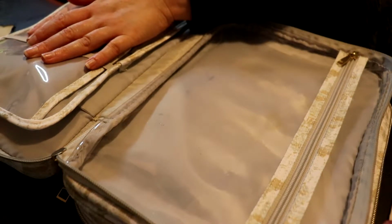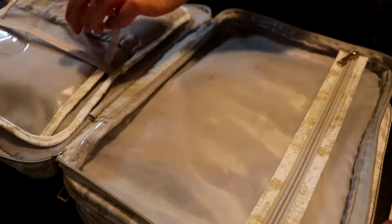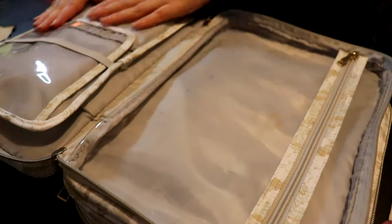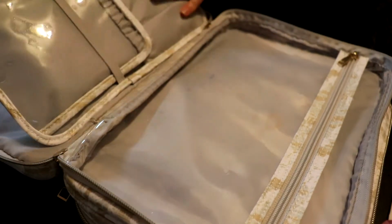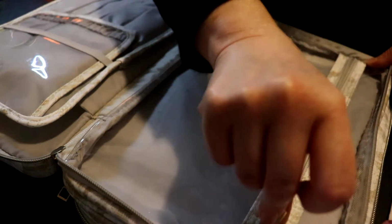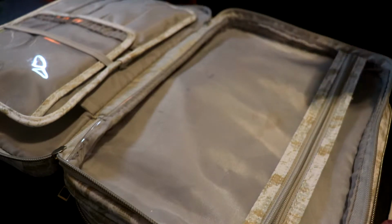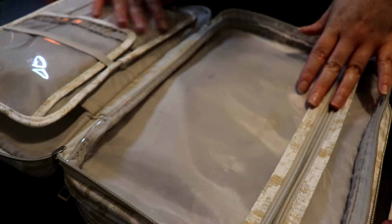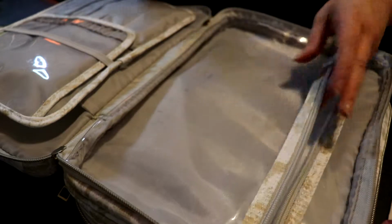Flip over. I don't use a lot of makeup or makeup brushes, but this side can hold a good chunk of your makeup brushes and keeps them nice and safe and clean. I have not used that side. It's the cleanest part in here. If I do bring my makeup, as I showed you guys in my cosplay makeup bag, it goes in the makeup bag. So I don't really need this part, but it's nice to have. And I think this bag was $25 at Target.